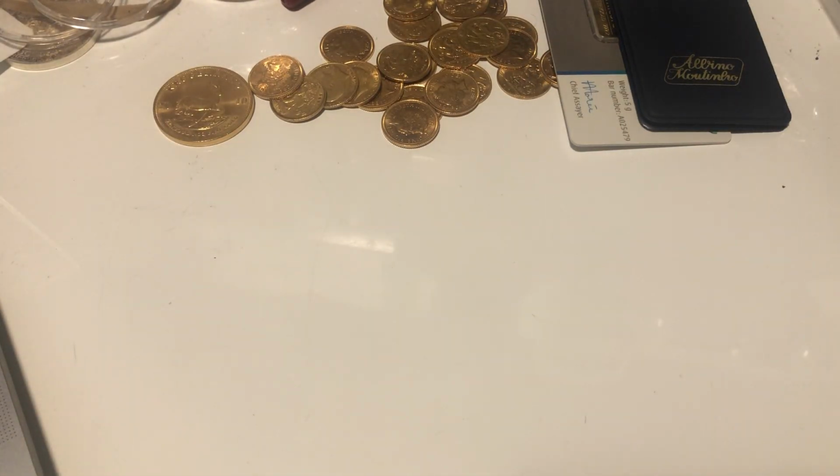Now let's get into the graded stuff. This is the interesting stuff. So about 3 months ago, I sent some coins off to be graded. I currently have, I think, 45 coins minus this batch. So let's show you the coins. This came in.